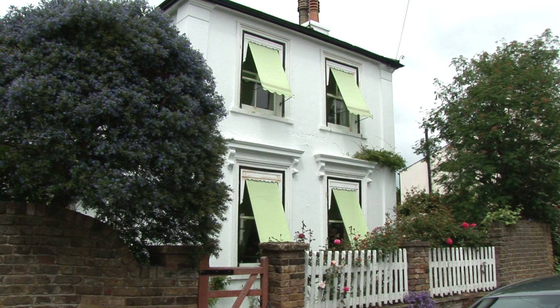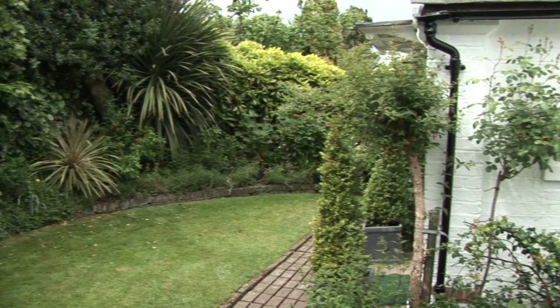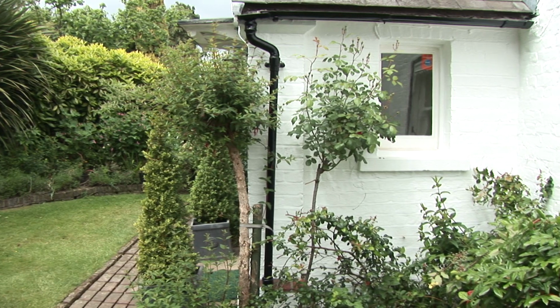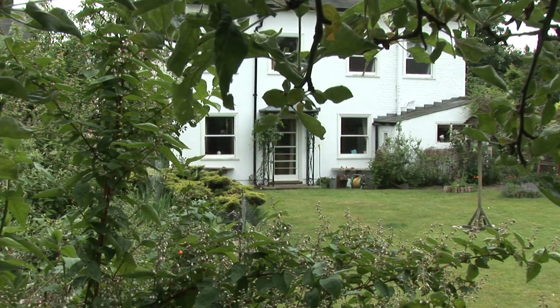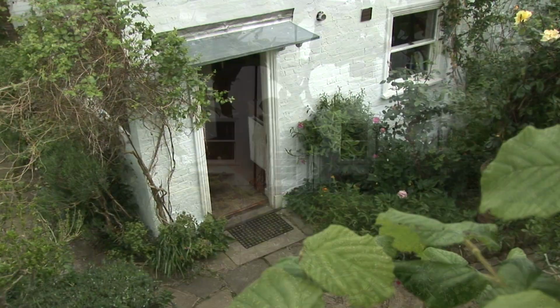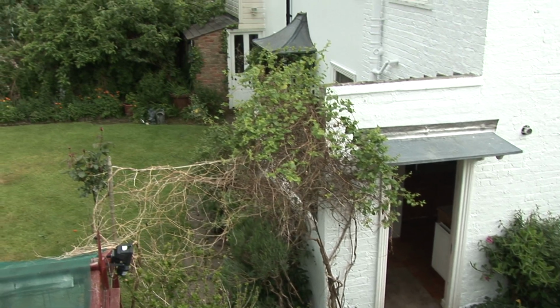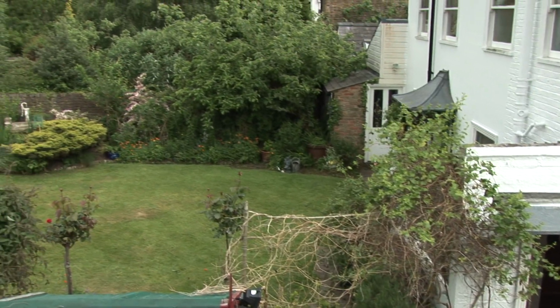The house was a 2-up, 2-down with a back addition, and water was pumped up from a well. By the time we came here, we extended the house to its present size. The garden is fundamentally the same as it was in the 1860s, though some of the paths have been grassed over.